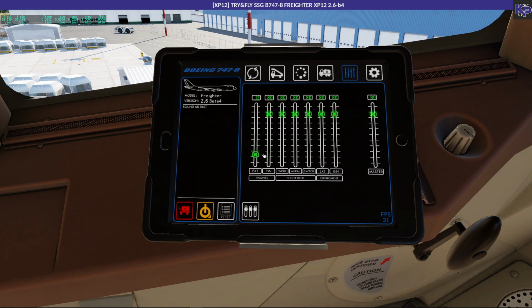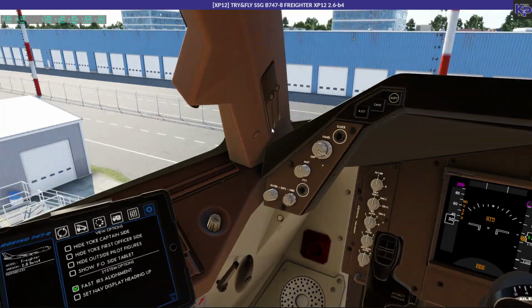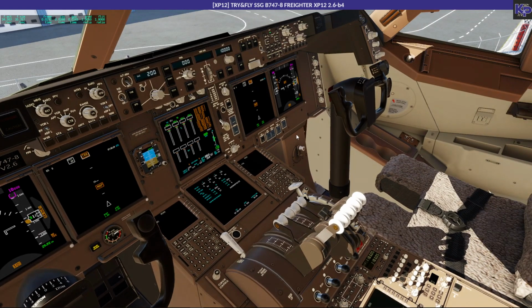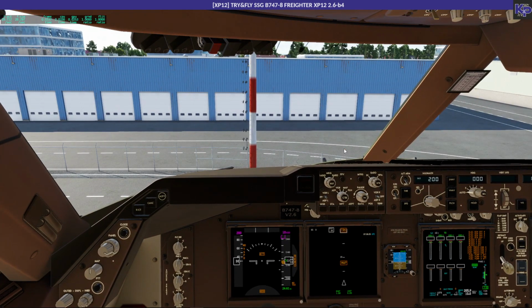This is the sound settings. I actually reduced the external sound because it is quite loud. And here are some other settings that you may want to use, and you can switch between kilograms and pounds here. So yeah, you can also have the tablet on the side, but I usually turn things off. We don't really need to hide the yokes, because the yokes are not really in the way, the way they are designed. That's good. Yeah, so I'm sitting probably a little bit high, but I put the views so that I can really find my way around the cockpit.